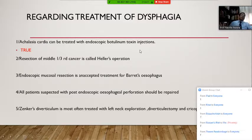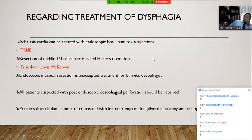Resection of middle one-third cancer is called Heller's operation. These are some of the common famous names you have to know because you are going to be house officers and then you are going to write diagnosis cards. So you have to be familiar with these names. So we expect that. Resection of middle one-third of cancer is called Heller's. False. As you all know, Heller's is cardiomyotomy for achalasia. So Heller's operation, either laparoscopic or open, is for achalasia. And middle one-third cancer surgery is either Ivor Lewis or McKeown.